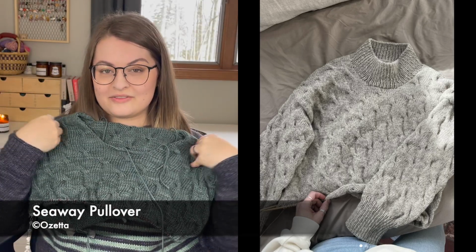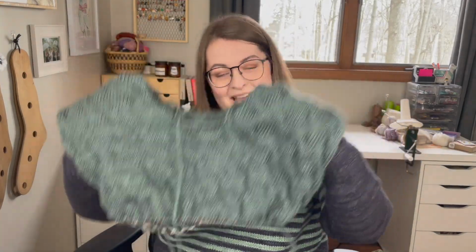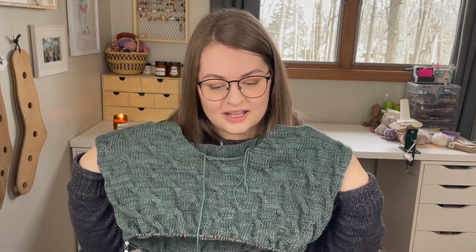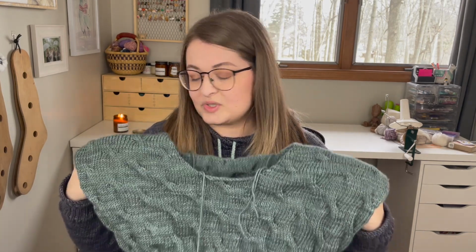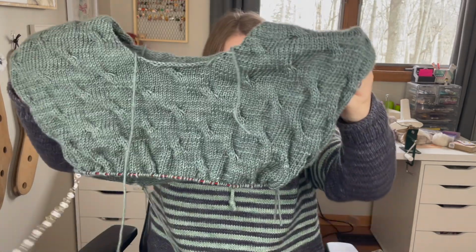So very different to stuff that Ozetta has usually put out because it has cables, but they're different as well cable-wise. So many different things apparently. But it's unique because there's no purl stitches to separate the cables. So you kind of just get this really cool, wavy looking texture almost. I really, really like it. So it's a drop shoulder construction. Got really beautiful back seams here on the shoulders, and I have connected the front and the back, and now I'm just working in the round.